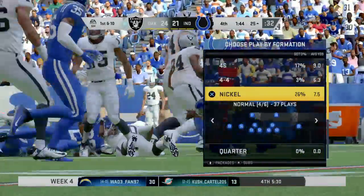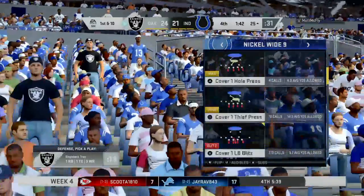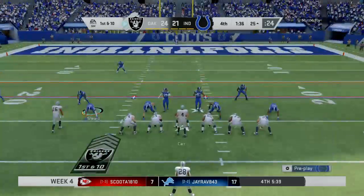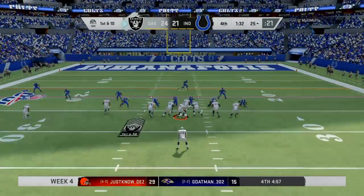But they picked up a little bit of yardage there, and now, in this situation, should be in no hurry to run a play really fast. Let the clock wind down. Not totally home free yet, but it's looking good as they come up 1st and 10.